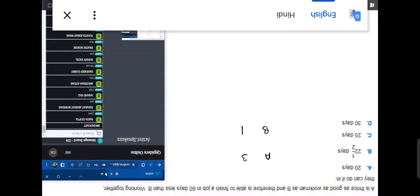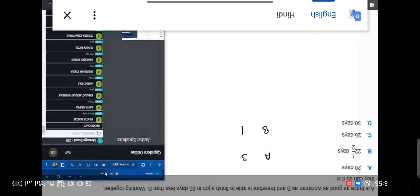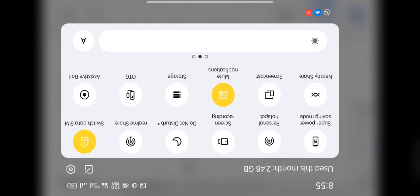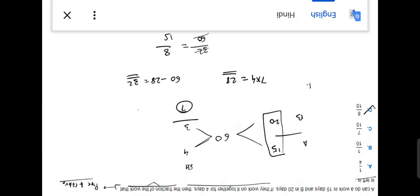The time in which they are doing the work, is it directly proportional or inversely proportional? See the previous question. Here, what is the ratio of the time, guys? Ratio of the time, 15 divided by 20. Look carefully: 5 threes are 15, 5 fours are 20, so it is 3 by 4. Yes or no?